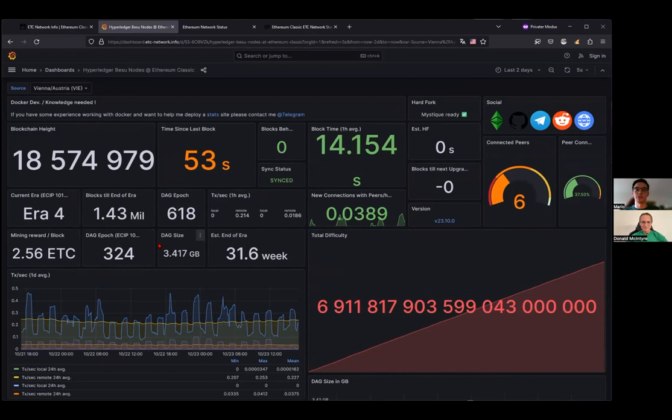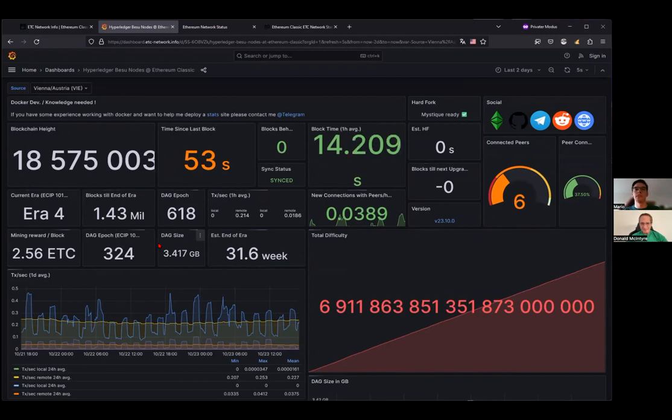Most for the site, yes. And let me see what you have. So you have the block height. Yes. Time since last block, the average block time, the current era and how much is paying. So this is for the monetary policy. Yeah, it's pretty complete.